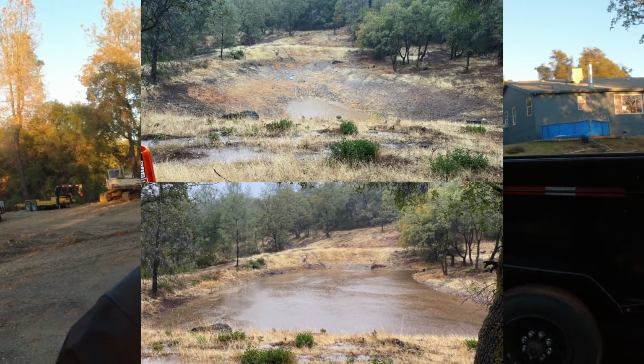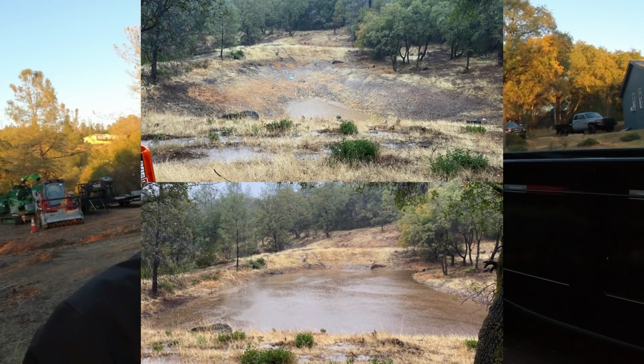But winter finally hit. My pond filled up in 2 days. We got 12 inches of rain or something like that, which is pretty hardcore. So if you're getting cold in your neck of the woods, get yourself a new jacket.